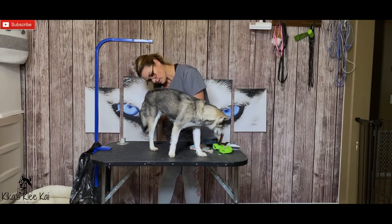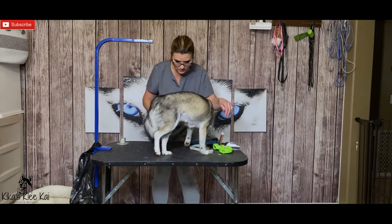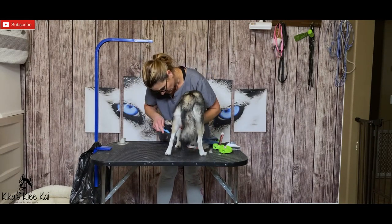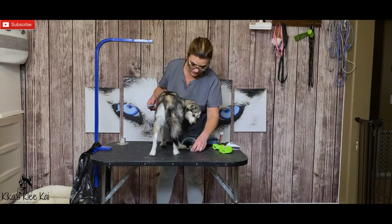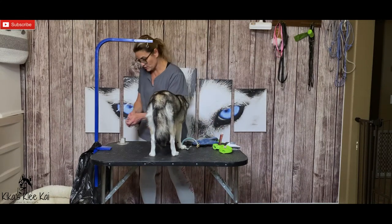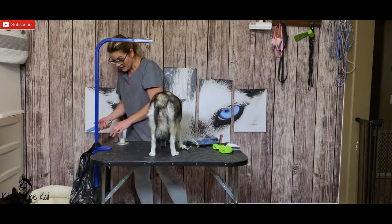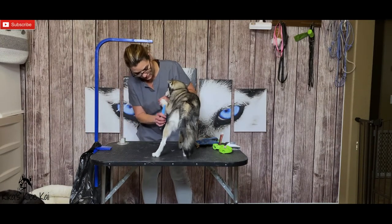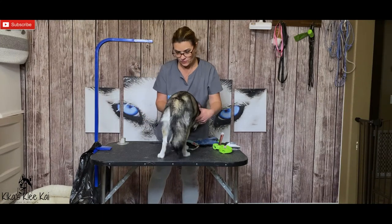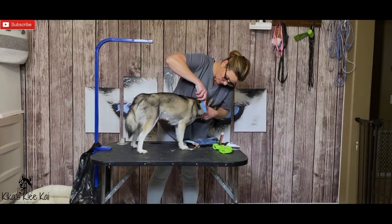Does grooming help reduce allergic reactions? My brother-in-law is allergic to animal fur. Unfortunately, I don't think it's going to reduce it because they're gonna be shedding again and again, but it may help with the amount of fur that's flying in the air, so the dander. But I don't think it'll really help with your brother-in-law.